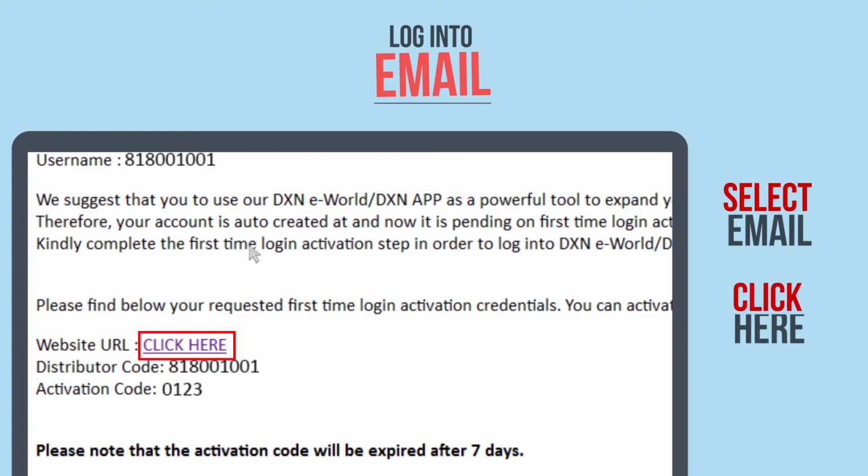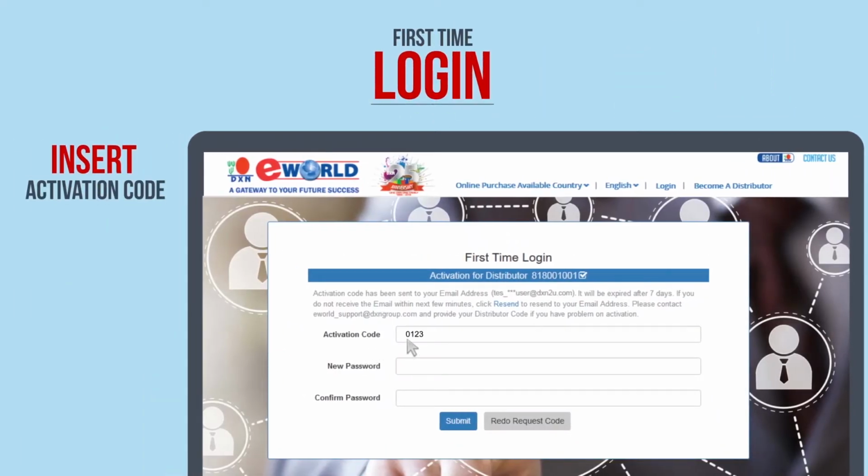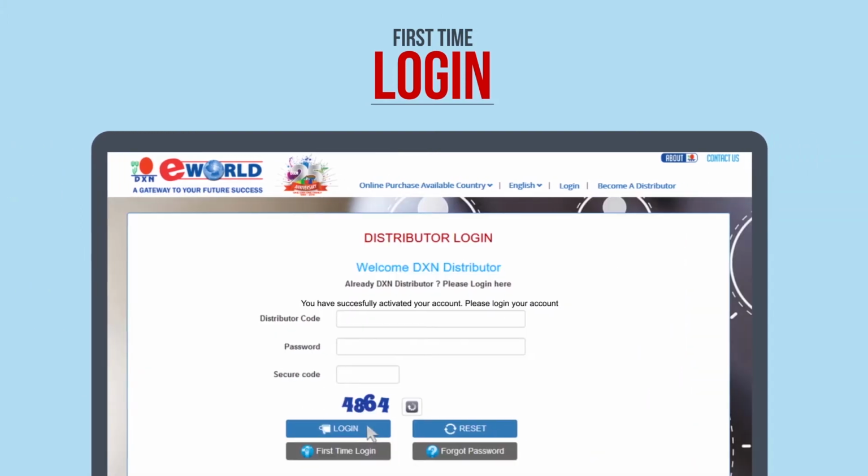Click the link in the welcome letter, and it will direct you to the first-time login activation page. Key in the activation code. Then key in the password. The password must be a combination of alphanumeric characters, and must be 8 to 12 characters in length. No symbols allowed. Key in the password again, to confirm. Once you have successfully performed the first-time login process, you will receive this message, and you will be redirected to the distributor login page. You can then log into eWorld with your distributor code and password.